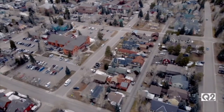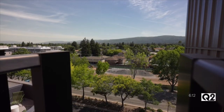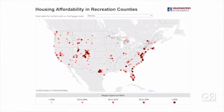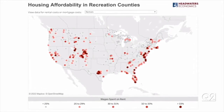It makes competition and therefore pricing high, leaving little room for the people who help make the county's economy run. The tourist economy requires a lot of jobs and a lot of employees, and one of the biggest limiting factors in Summit County is the lack of attainable housing for the local workforce. This is happening nationwide. A Headwaters Economics analysis shows that every time a recreation-dependent county's population increases by 10%, the share of wages spent on rent in that same county increases by 7%.